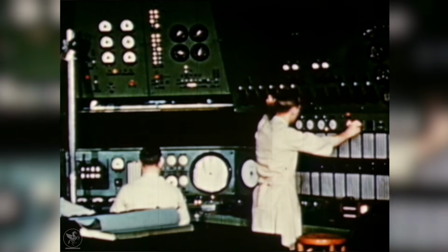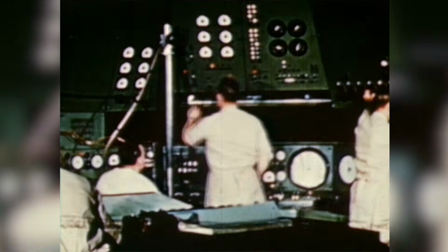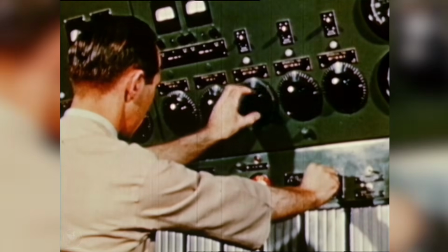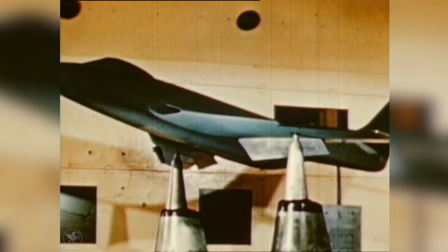In addition, low-speed tunnel testing of the 88 has been conducted at the University of Washington and Georgia Tech. Spin, free flight, and transonic wing flow models have been tested at the great NACA laboratories at Langley Field. The performance of the afterburner has also been proven by testing in the altitude chambers of the NACA Cleveland laboratories.